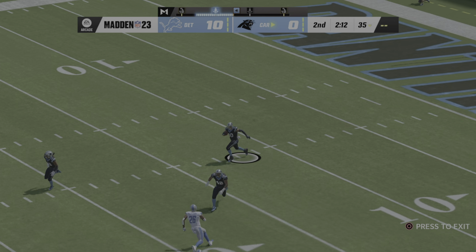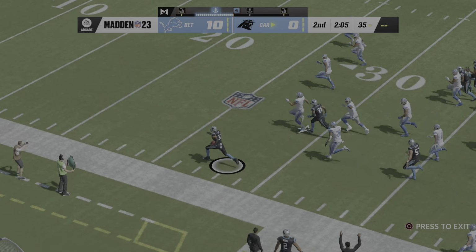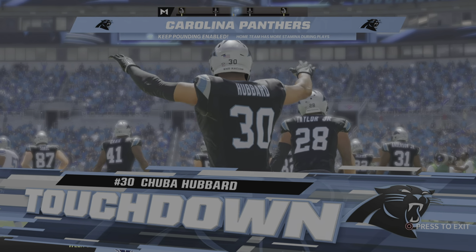And here comes a return from just beyond the goal line. The lane opens here. He's past the 30. And they are not going to catch him. He's in. Touchdown, Carolina.